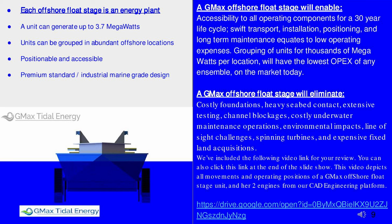Grouping of units for thousands of megawatts per location will result in the lowest operating expenses of any ensemble on the market today. A GMax offshore float stage will eliminate costly foundations, heavy seabed contact, extensive testing, channel blockages, costly underwater maintenance operations, environmental impacts, line-of-sight challenges, spinning turbines, and expensive fixed land acquisitions. Click this link to a video that depicts all movements and operating positions of a GMax offshore float stage unit and her 2 engines. Please click this screen for slide 10.